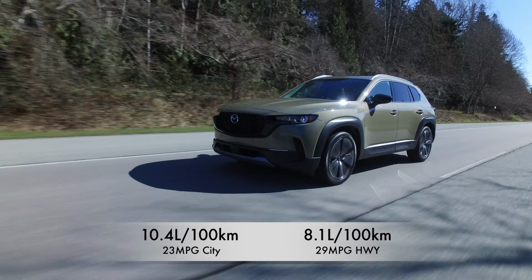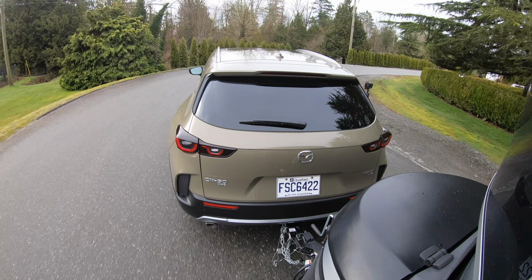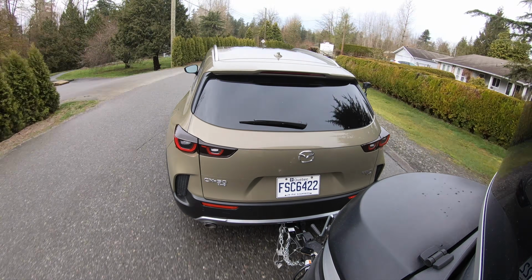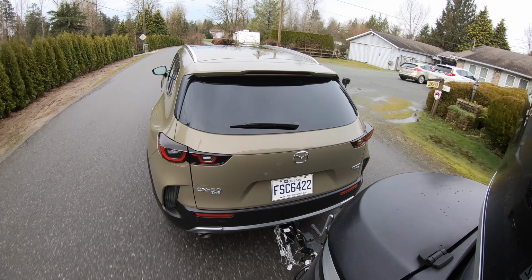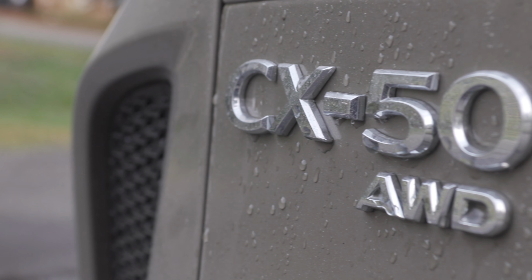That's 23 miles per gallon city, 29 miles per gallon highway. The turbo can tow 3,500 pounds, the non-turbo 2,000 pounds. Here's the warranty. In Canada, you get 3 years with unlimited kilometers. In the United States, it's 3 years with 36,000 miles.